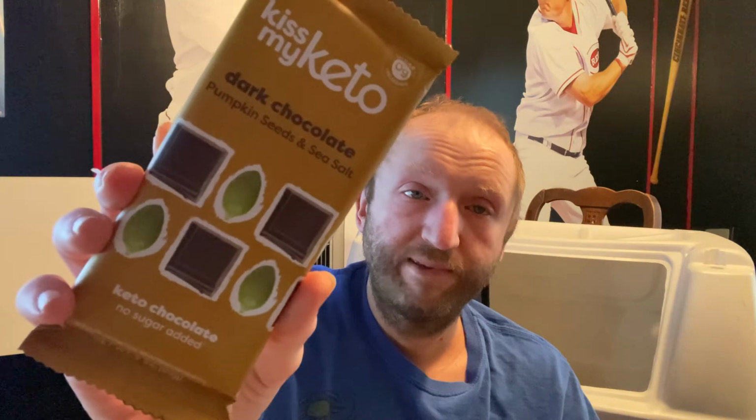Next, we have the Kiss My Keto Dark Chocolate Pumpkin Seeds and Sea Salt. I've had one of these bars before. I don't know if it's this exact one from Kiss My Keto, and it was really good. It's been a long time though, let's see. There are 3 servings in this bar.